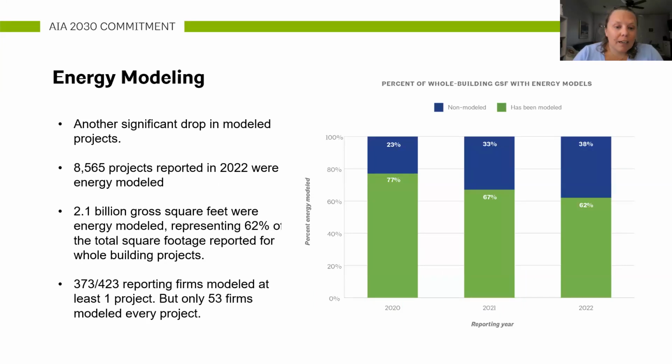A lot of you are previous reporters, and I just want to recap a little bit about the value of energy modeling, some information that came from our 2020 report. While energy modeling is not required to report a project, and we'll dive a little bit deeper into that in a minute, you can see that energy modeling has actually been going down over the past 3 years. So we have actually lost about 15% of projects being energy modeled in the DDx in the past 3 years.